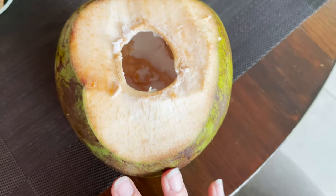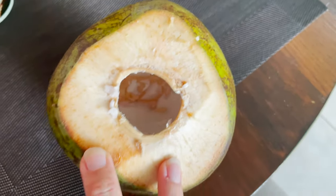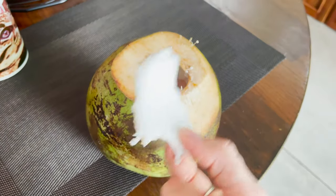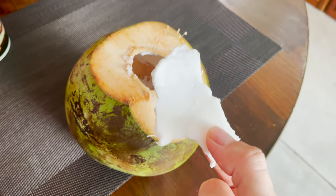Sushi. Got some coconuts on our way out because we were so thirsty on the trail, and the coconut was only 1,000 colones, but look at this piece of coconut meat. Oh my gosh, it's so good. And down the hatch it goes. So good.